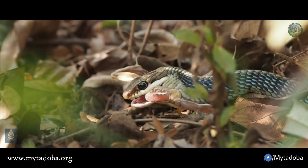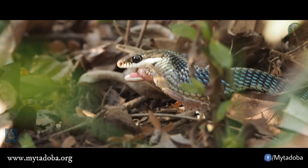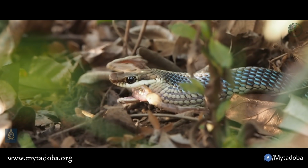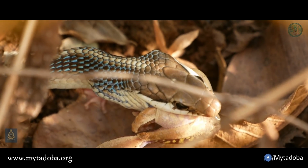No matter how slender the snake is, it is still trying to feed on an adult common tree frog. Usually, the frogs escape by bloating themselves, but this time it was the day of the snake.